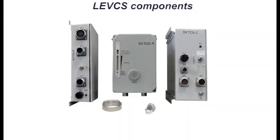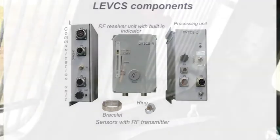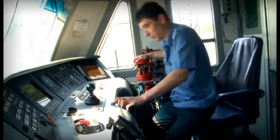The LEVCS consists of the following components: the processing and communication units, the receiver indicator unit, and the wearing parts, including the bracelet and ring. Components can be installed in a standalone fashion or built right into the cabin dashboard. Here is how the system works.